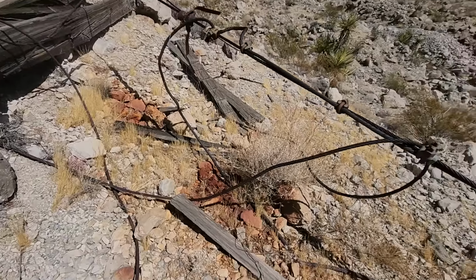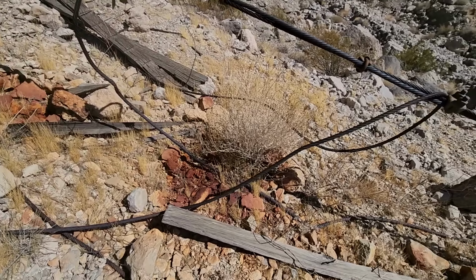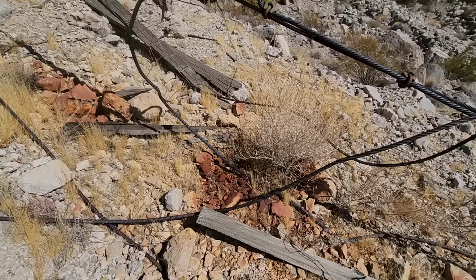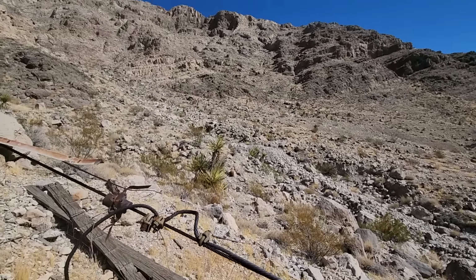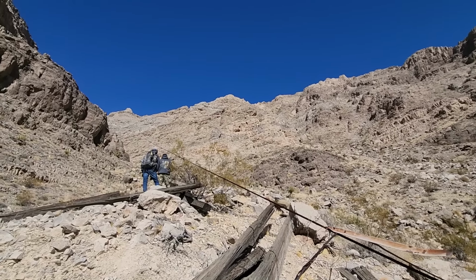Something kind of cool here is you can see the rust stains on the ground where rainwater would have run down the cable and picked up the rust and then dumped the iron laden water on the ground there. When we first came up here, we scared off a bighorn sheep, which is kind of cool too. Oh man, it's gonna be a long day.